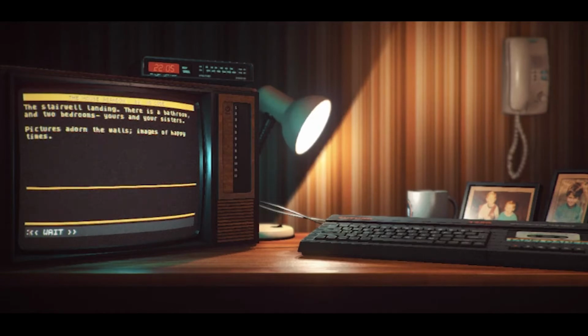Okay. The stairwell landing. There is a bathroom and two bedrooms, yours and your sister's. Pictures adorn the walls. Images of happy times. Look around. A standard landing. There are picture frames covering one wall. That's a hint that I definitely need to look at pictures. Family photos and holiday snaps. Our happy family. Okay, awesome.